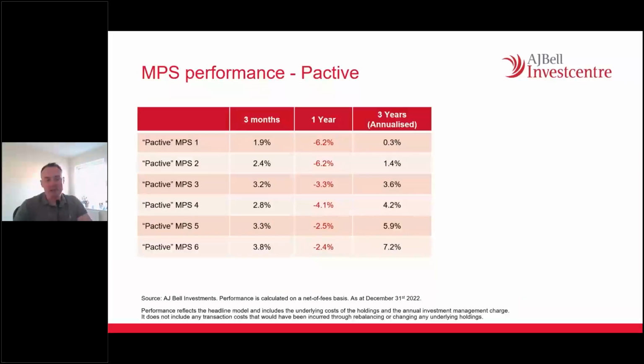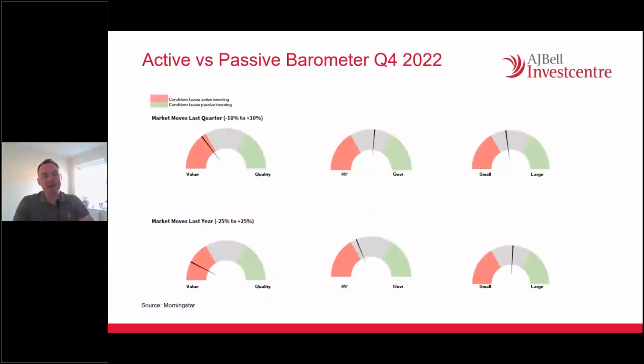We have an active MPS, as already mentioned. The active MPS being a blend of active and passive, it shouldn't be a huge surprise to note that its performance is somewhere between the active and the passive. So let's talk a little bit about active and passive barometers. What's been driving, what's been moving markets?